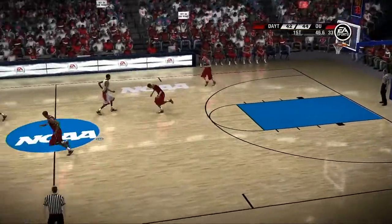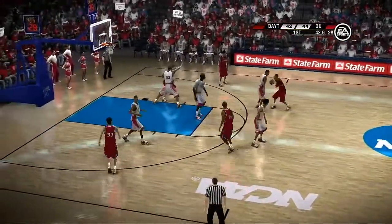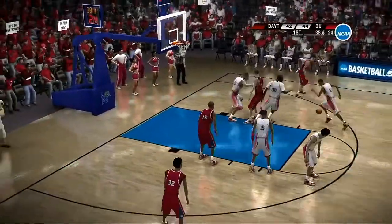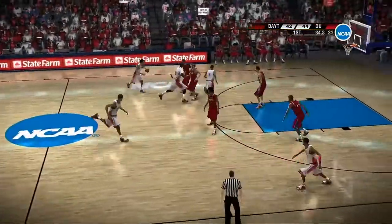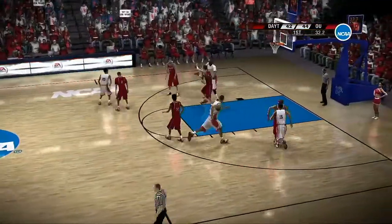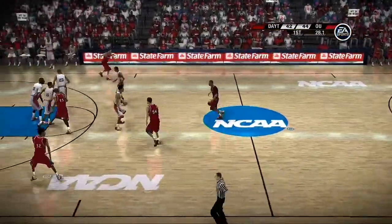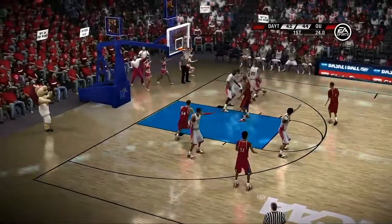Nice rebound. Fill the lanes. That's the only way they'll be able to get some fast break opportunities. Going the other way. That's where it's going. Turnover city, baby. Gotta eliminate those turnovers. Shot clock is dead. He rejects it.